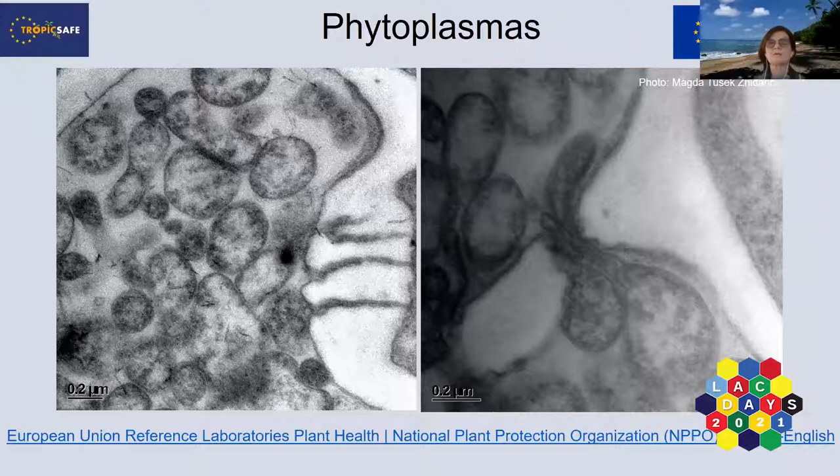We are not able to culture them, so we can detect and study them only in the plant, which is really hard, and which means that detection methods are really, really specific and only based on molecular protocols. However, our research group at the National Institute of Biology in Ljubljana is globally recognized for development of molecular detection protocols for phytoplasmas, and we are also part of the consortium of EU reference laboratories for phytoplasma diagnostics, and our lab is also the national reference laboratory for phytoplasmas.